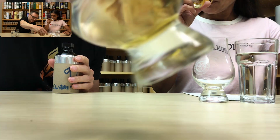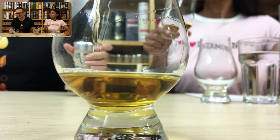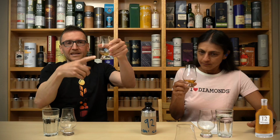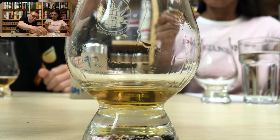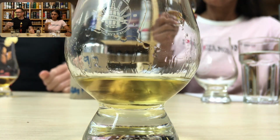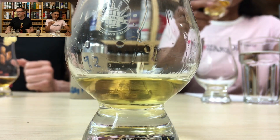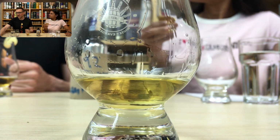So, I think we got a little bit of peat, didn't we, when we tried it last week? Let's do legs. Get a bit of a coating. And let's see how those legs roll. Can you roll legs? I'm going to add water to this. Let's see how that looks. It always seems a bit of a shame to drown the whiskey like this. But it's partly to check to see if it goes cloudy.